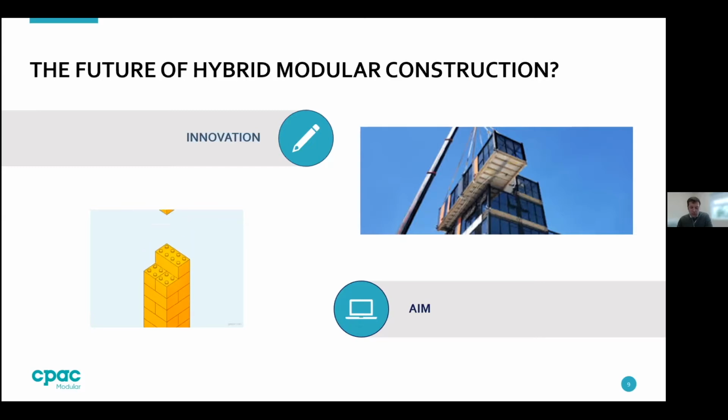We're looking at permanent buildings with a lifespan of over 60 years. And I suppose the big aim for us is looking at a 10-story building using hybrid modular construction in the future. It's a big aim, but we're all aiming towards that, and everybody's pulling in the right direction.